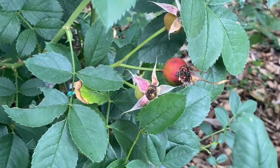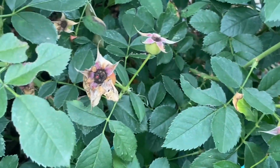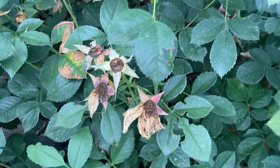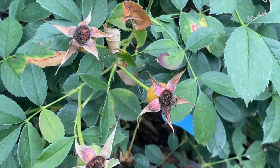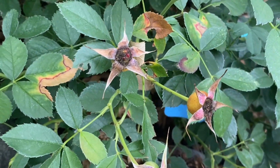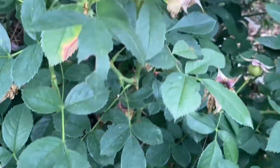The cold hardy ones are usually first. I've already harvested the ones from the hybrid rugosas earlier, and now some of the other hardy plants, the Canadians and this one from Joe, are beginning to ripen up, so I'll be harvesting those. But I'll show you some of the others that aren't yet ripening up.